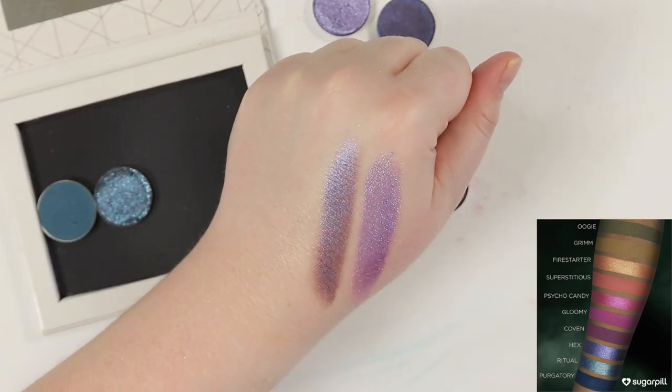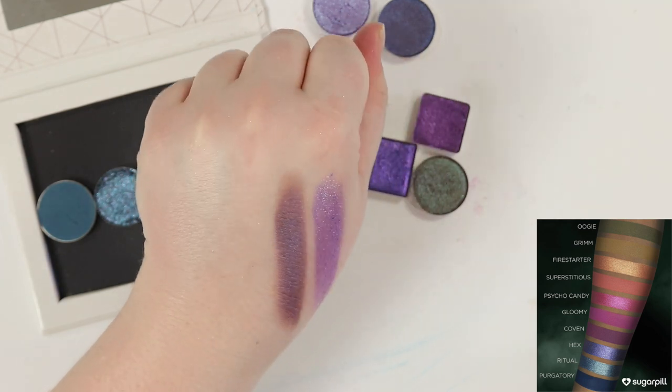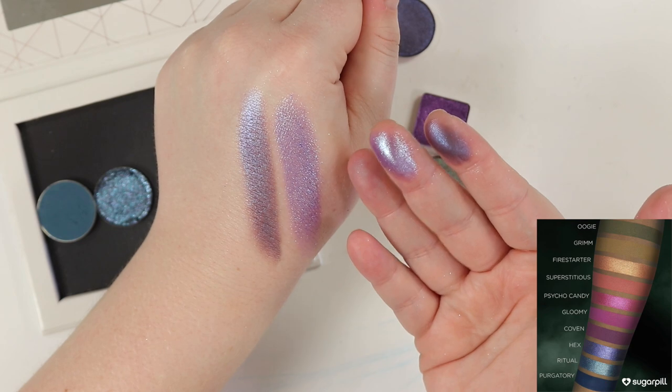Whoa, interesting. So there it is. It also has that blue shift to it, but it has a red base, but also purple. Really an interesting color. It has sheen to it, but it's not textured or sparkly.